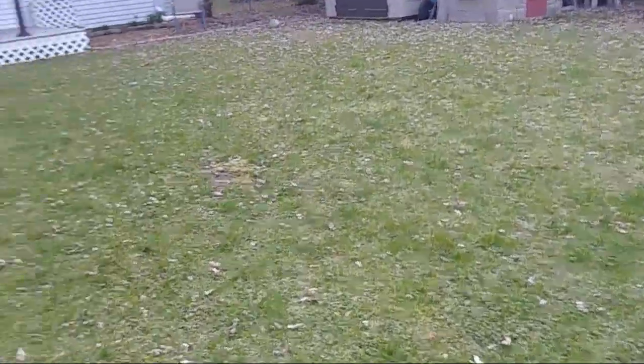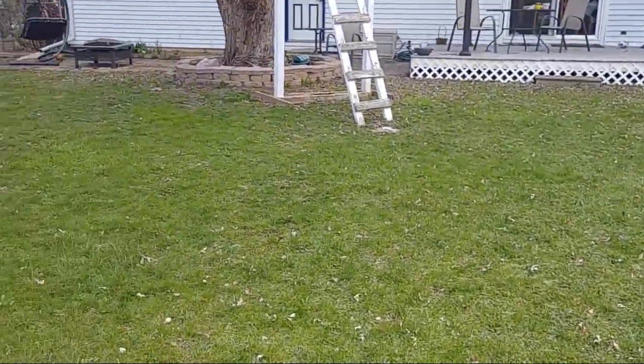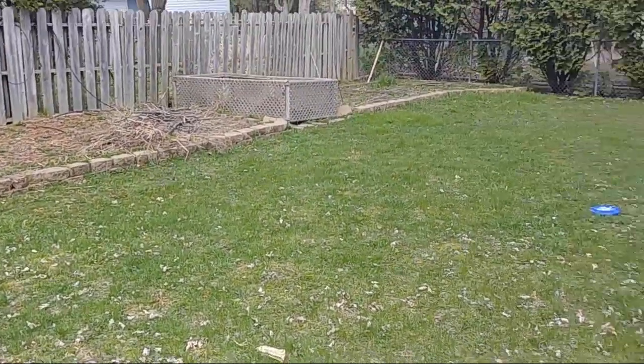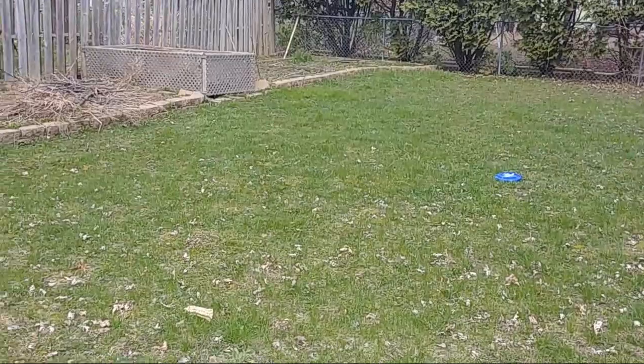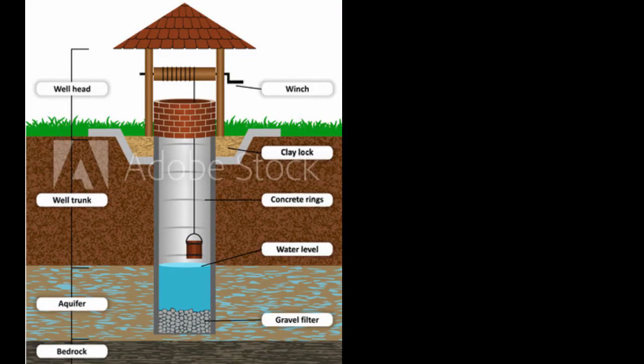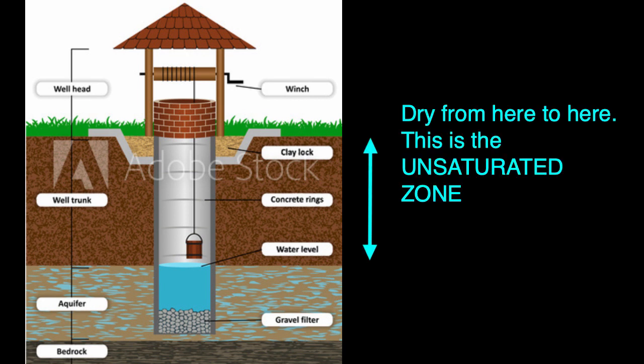And of course, this is how a well works, because about 2/3 of you get your water at home from the city, but about 1/3 of you are using well water. So we have this thing called groundwater. Here's a cross section of a typical well. And what you see up here is the surface of the ground, just like my yard. And as you go down into the ground, in this picture, the ground is dry. Well, this is the unsaturated zone.